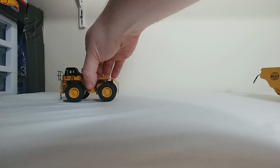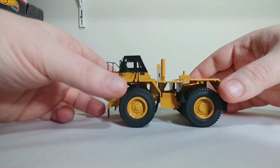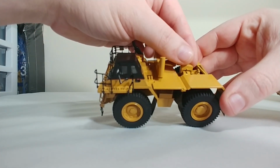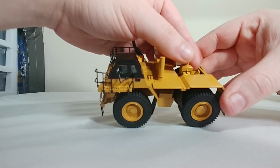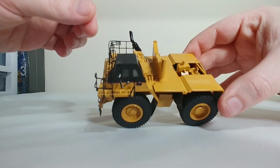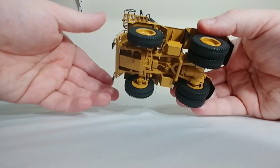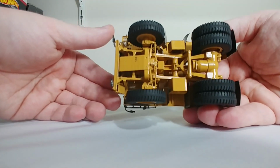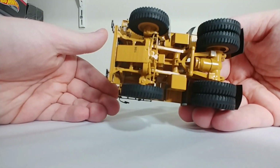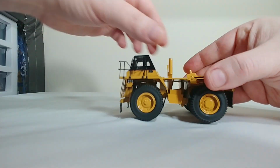The tractor is very similar, as I mentioned, to the 777s, with the exception of it has that four-way hitch. And here you can see the movement of the four-way hitch, front and back, left to right. Here's where your hydraulic lines and stuff would plug into. I don't believe that there is any steering on this. It doesn't look like it is modeled, but there's a look at the chassis components that are modeled very well.